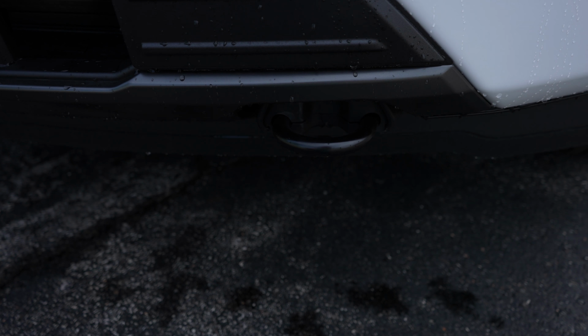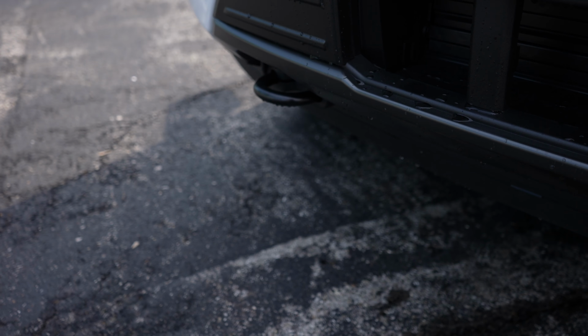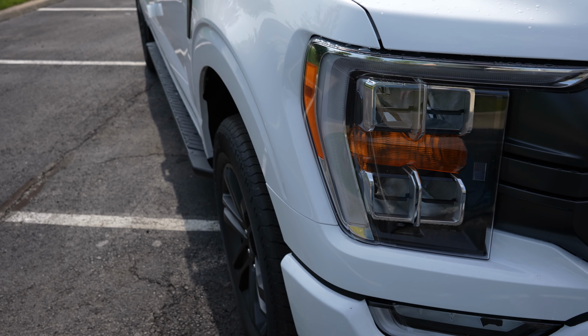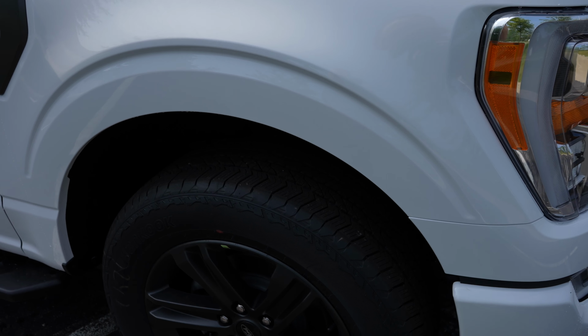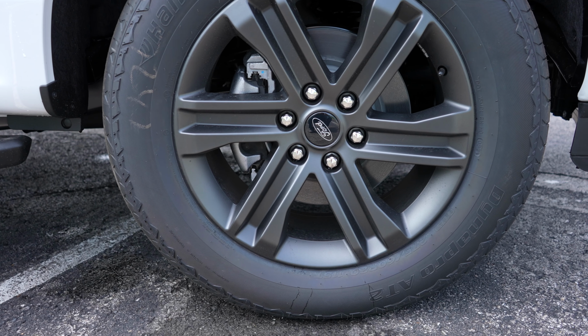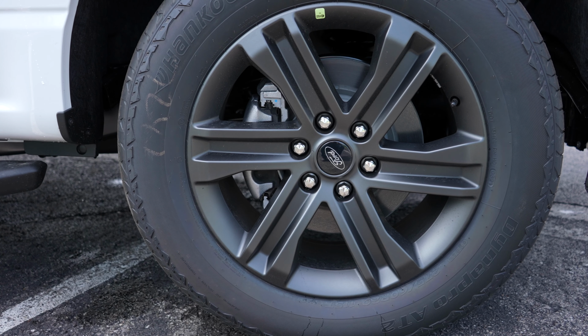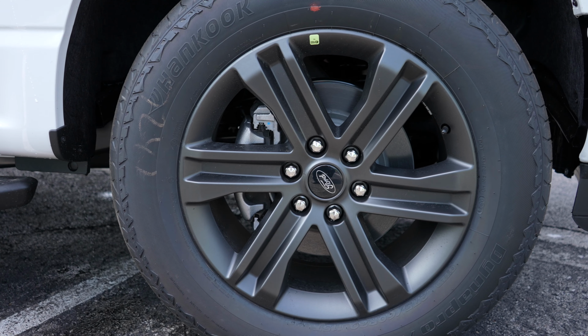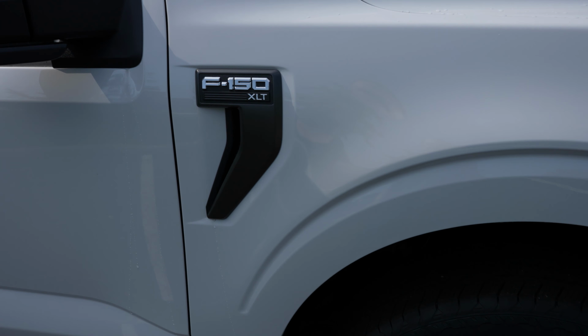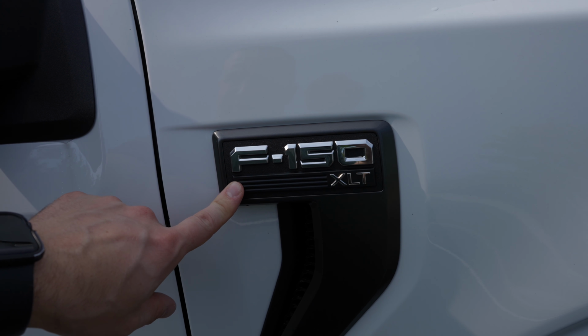Coming down to the bottom portion of the bumper, we do have some black tow recovery hooks. Very sporty looking truck. Coming around to the wheel and tire setup, we have some Dunlop Pro AT2s, and that is a 275/60 R20, and these are the sport-specific wheels. Your F-150 XLT badging is going to be right here.